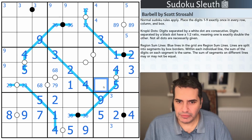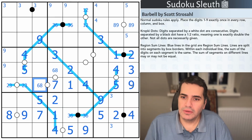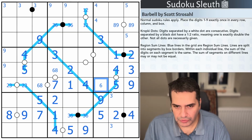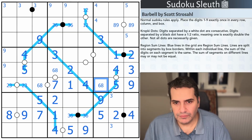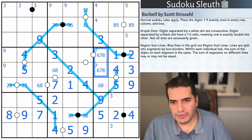there's 6, 8, 7, 9. There's another 6, 8, 7, 9. The 9 is not in any of these cells. That's the 9. That's the 7. Doesn't allow me to choose these 6, 8s. This is 6, 8. This is 6, 7, 8 with a definite 7.